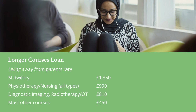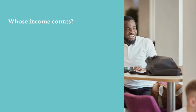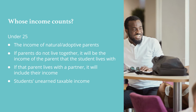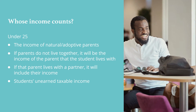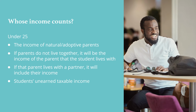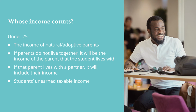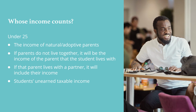The first thing to establish is whose income is going to affect your entitlement to the maintenance loan. If you're under 25, the government still considers you the financial responsibility of your parents. They will ask you for details of your parents' or adoptive parents' income. If your parents do not live together, it will be the parent you have lived with most recently that will count. If that parent has a new partner, it will include the step-parent's income as well. In all cases, you as the student will also have to disclose information on your unearned taxable income.